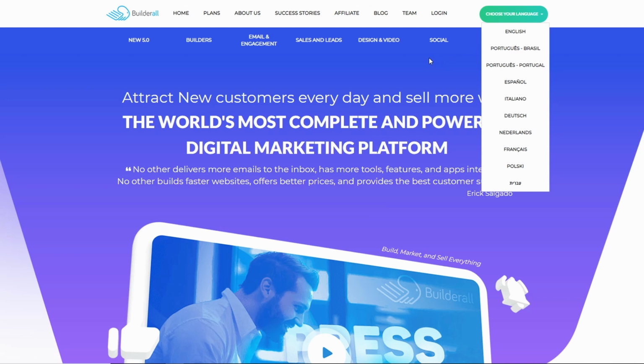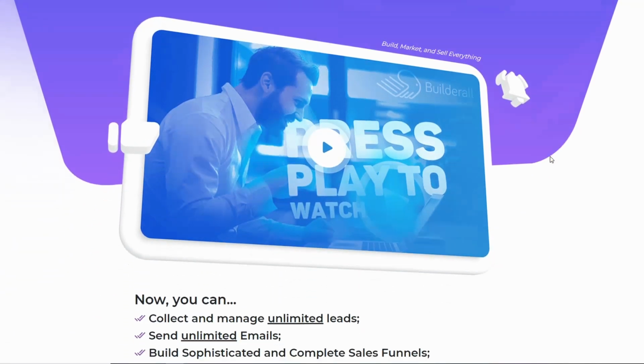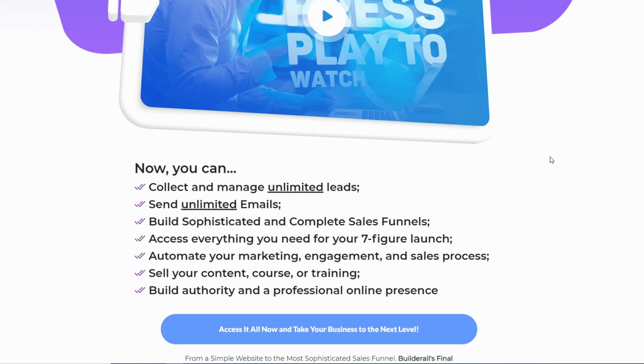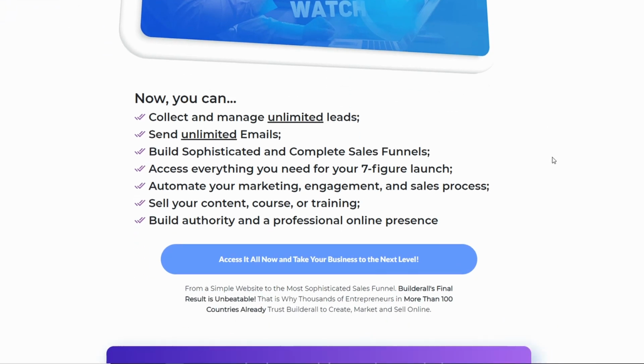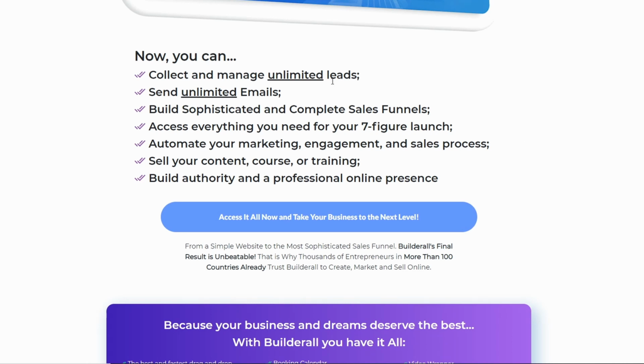So first of all, let's do a fair comparison here of Builderall and exactly what it is that you get when you sign up for Builderall. If you're still on the fence, if you've heard a lot about it, or if you even have it right now, then you might be familiar with what is included with Builderall, and it sounds like a lot, okay? It sounds like a whole lot. Collect and manage unlimited leads, send unlimited emails, build sophisticated complete sales funnels, access everything, yada yada yada.